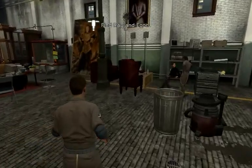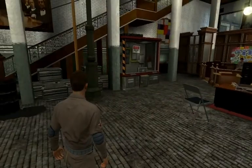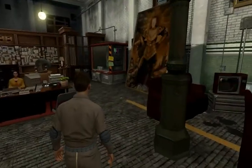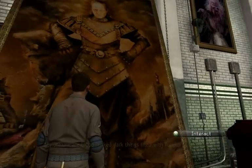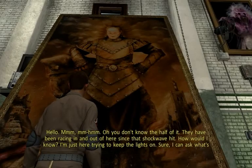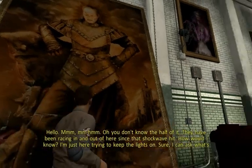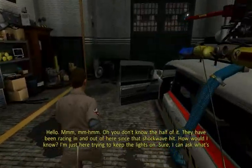Mildly disappointed to see that the chair that moves around is still right here, but, you know, we have time for that later. Oh, shit! Actually, before we go, I looked it up, and once again, I was surprised to find... My dreams are blood-soaked, dark things, filled with furious vengeance. That really is Max von Sydow's voice, which is really funny to me.